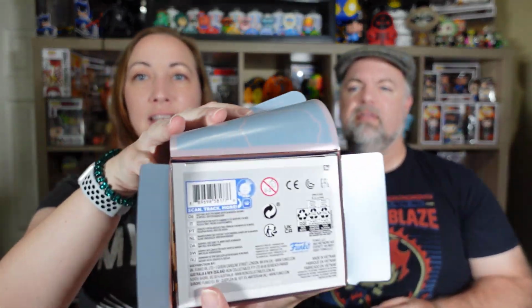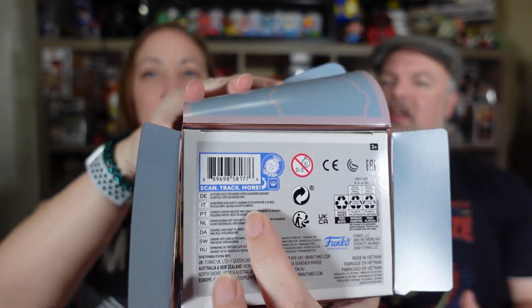All right. I've never seen that before. No? That's the newer boxes. The newer boxes apparently have scan and track, really promoting the app. I've never seen that before, trying to promote the app. So I'm now assuming this is going to be a newer-ish pop.